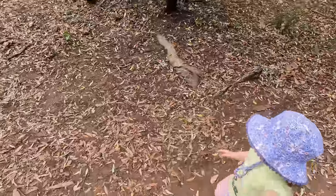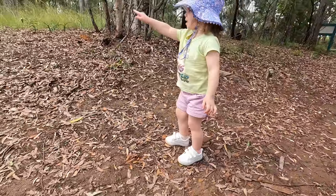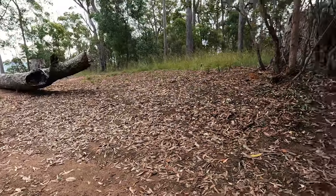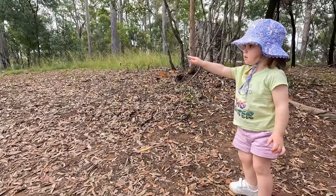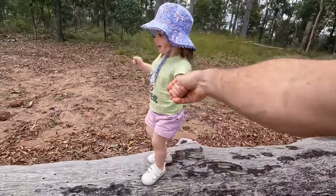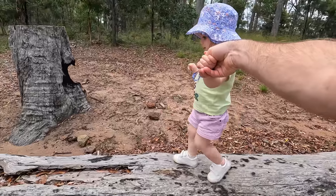What do you reckon, Aelia? This is pretty cool, hey? Wow! Can you see the lookout? You see the big log. Do you want to walk along it? Hold hands. Good girl. Careful. Oh, you're doing good.